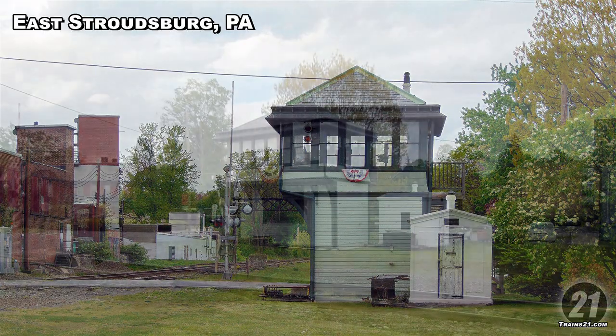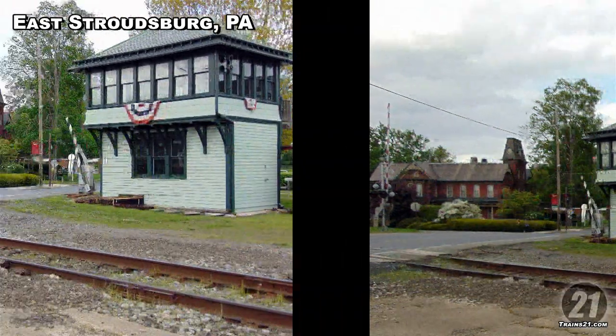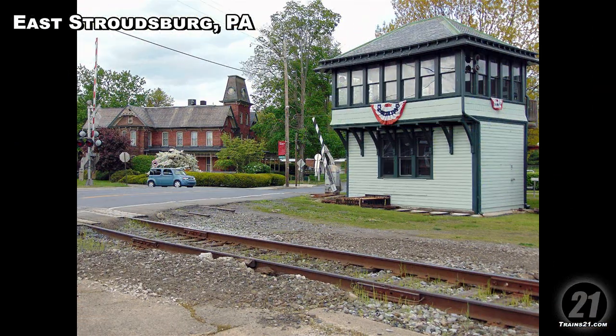Built in 1908, this two-story interlocking tower controls switches and signals on the once double-track main line as well as sidings. Because other towers in the area were built of modern cast concrete, as was par for the course in the Lackawanna's heyday, it's a rare example of a wood frame interlocking tower.